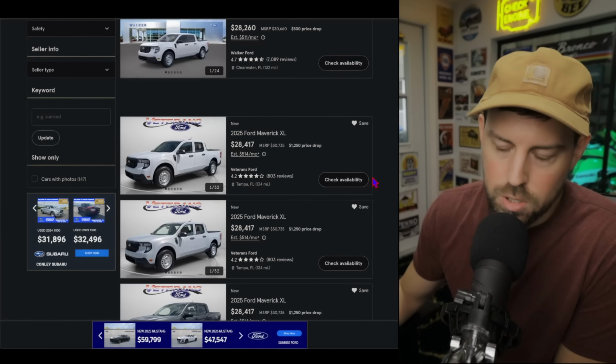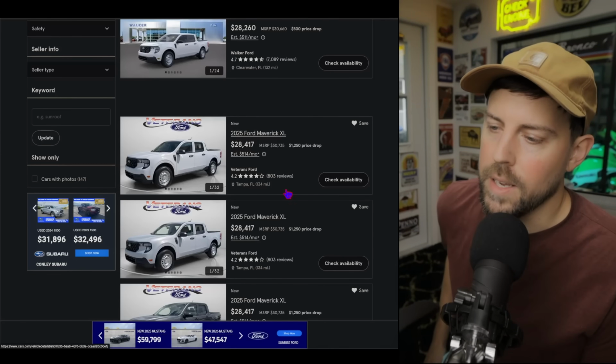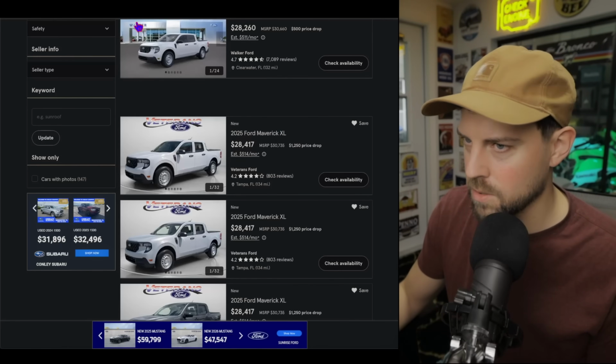They made it less functional with the refresh and they made it worse looking. I think it looks worse post refresh. But yeah, they took away physical climate controls with this refresh and put it all in this touchscreen, which is stupid.